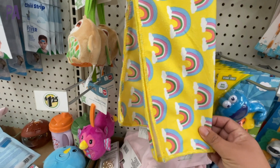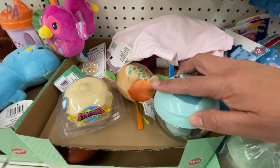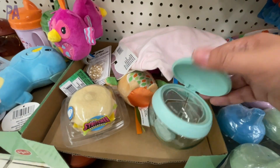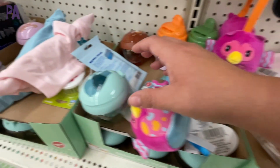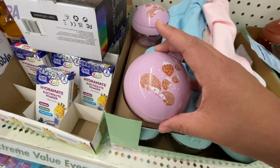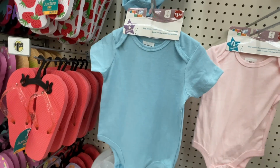I've been seeing burp cloths all over the place and they're super soft. These are snack containers. These are restocks. I showed them to you a couple months ago, and they have an opening where all the little things that they try to get out stay inside the container and they only get a few. Then we have onesies in 3 different colors. These are really thin, but a really good find for $1.25, to be honest.